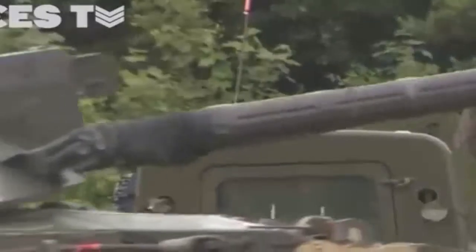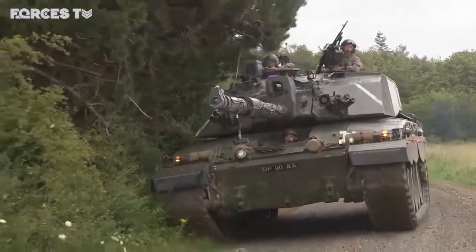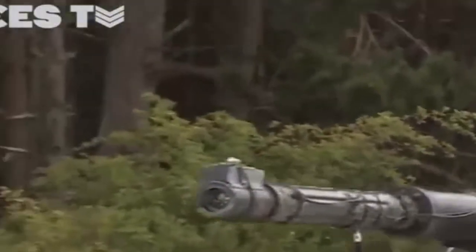The battle goes on well into the night, the troops and armour moving through the woodblock, clearing the enemy, just as they would if they did this for real. A chance to check they're combat ready and fully prepared for their return back to the Baltics.